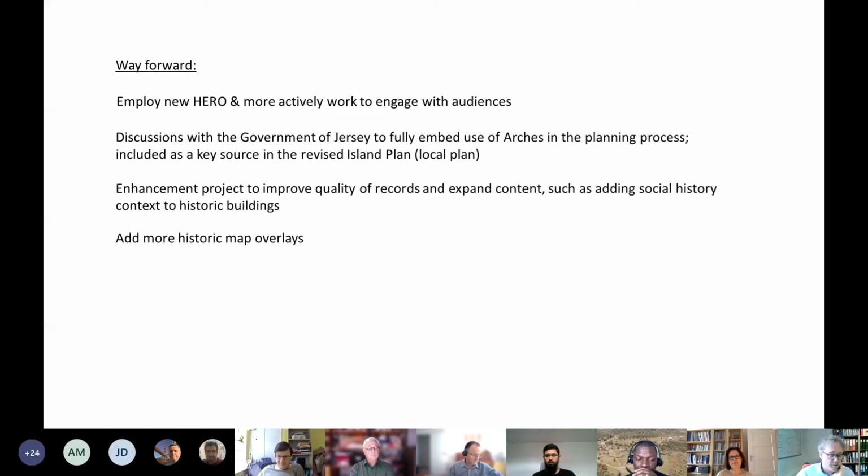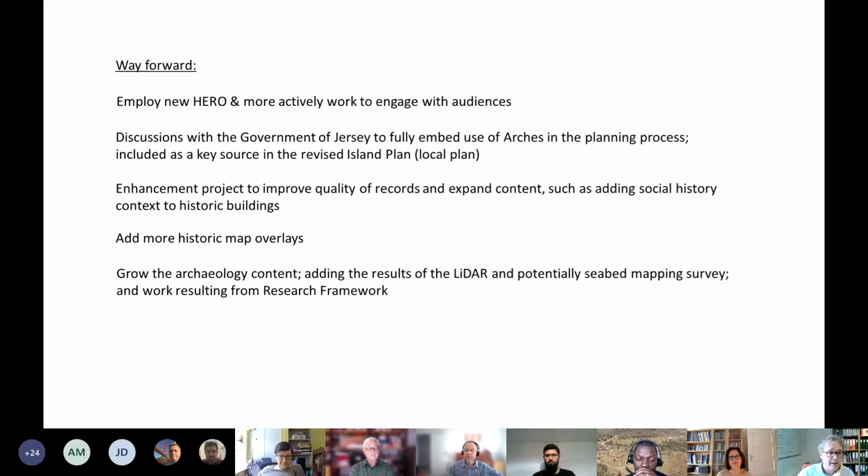Obviously maps and pictures. People love that. And also growing the archaeology content specifically. I mean, we've just completed a LiDAR survey, and we'll be adding in the results of that at some point over the next year or so, and also looking at a potential seabed mapping survey which can feed into Arches at a later date.